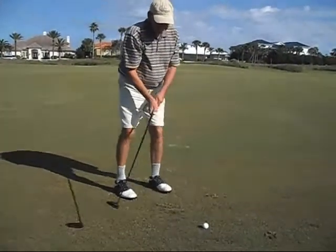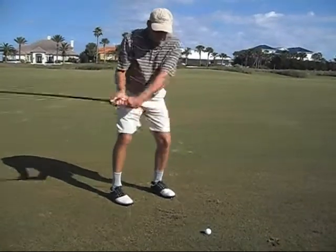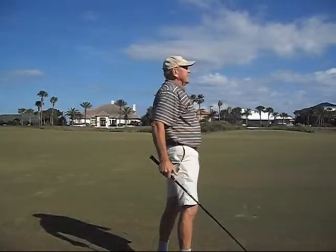He's got the Japanese pancake from 200 yards over a severe bunker. Beautiful shot. Do you hear the click? Yeah. Much better rotation into that shot, Bob. Yeah, still a little late.